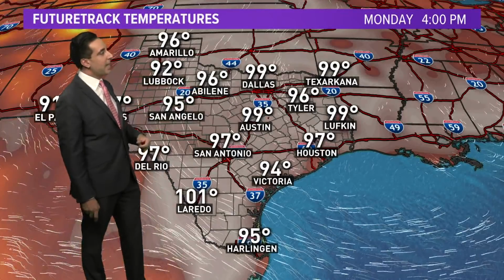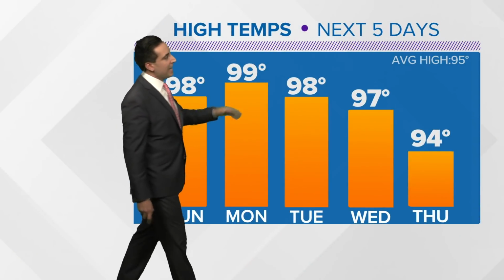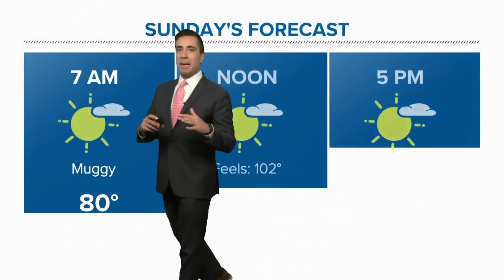We fast forward to Monday afternoon, and we're right back up into the upper 90s to near 100, and expect that to last right through the middle of the week in the mid-90s to upper 90s, above average, which is 95 this time of the year. And by the end of the week, we do see numbers start to come back down a little bit.